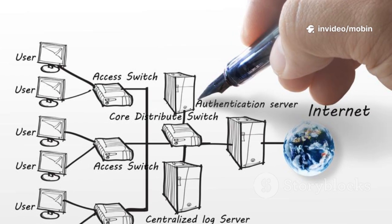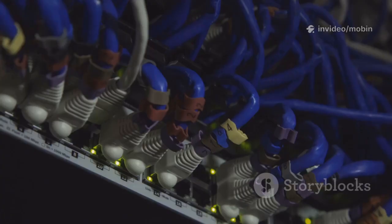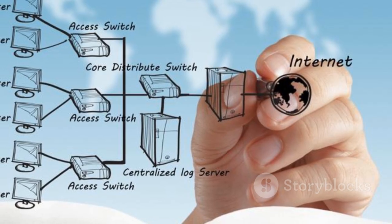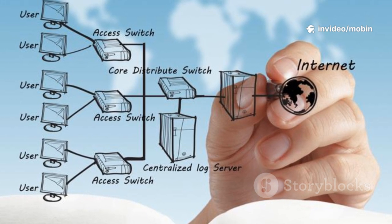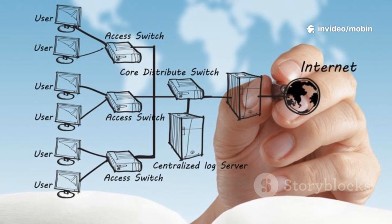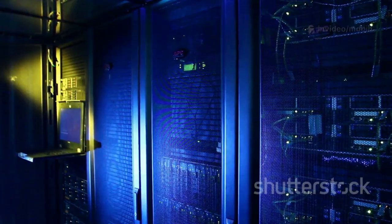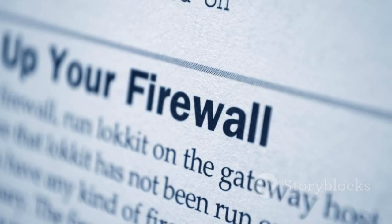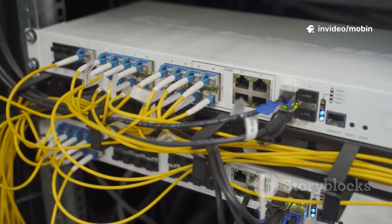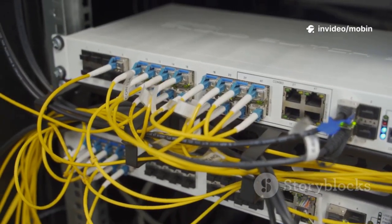Your servers should be housed in a segmented network. This means grouping servers with similar functions or security requirements into their own isolated subnets. For example, your public-facing web servers should be in a separate network segment, a DMZ or demilitarized zone, from your internal database servers. Firewalls should be configured to strictly control the traffic that can flow between these segments, only allowing necessary communication on specific ports.